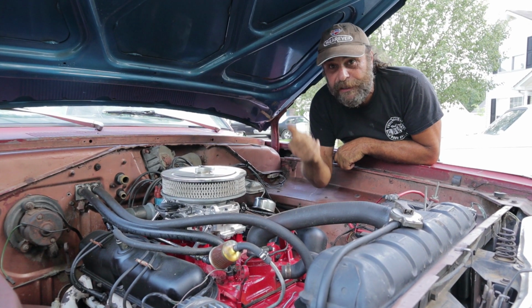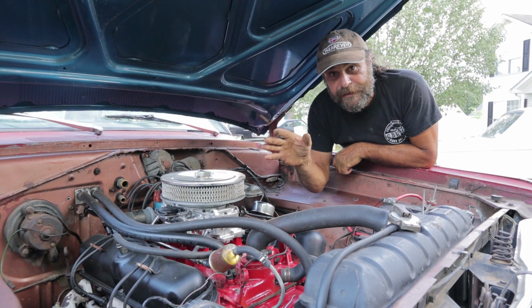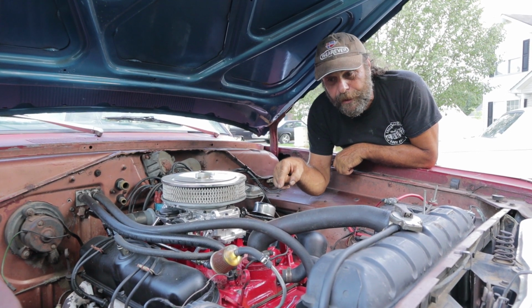Don't trust oil pressure gauges, don't trust idiot lights, don't trust anything. Your ears will always tell you what's going on.